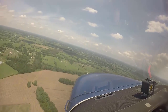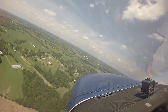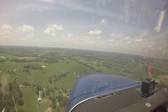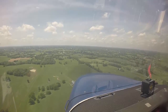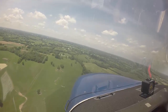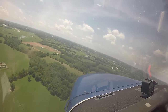Georgetown traffic, Cessna 739 Delta Echo, left base, runway 21, full stop, Georgetown. South traffic, fast track one, high wide, right downwind, 23 through 9,000. Georgetown traffic, Cessna 739 Delta Echo, short final, runway 21, full stop, Georgetown.